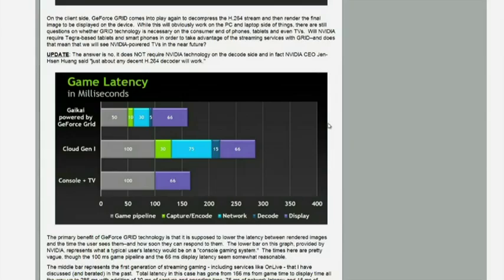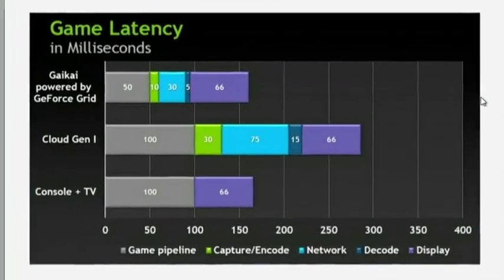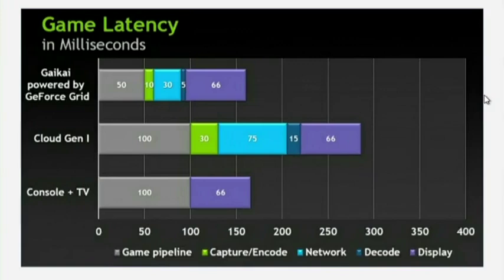The decode times also lessened from 15 to 5 if you're using an NVIDIA GPU on the other end, even a lower-end NVIDIA GPU. Now, the network latency, you'll see, drops from 75 milliseconds to 30 milliseconds, and that is no function of NVIDIA's. That is completely a function of if they can get more server farms around the country, they'll be closer to you, therefore your latency will drop. And I'm like, okay, that's fine. That's kind of like a pie in the sky answer, in my opinion.